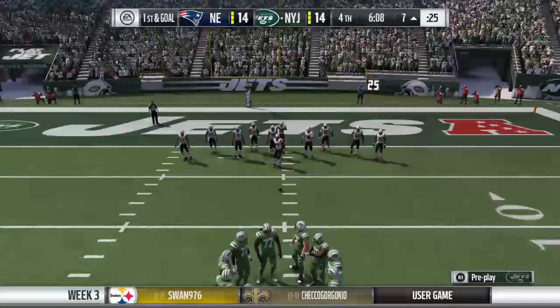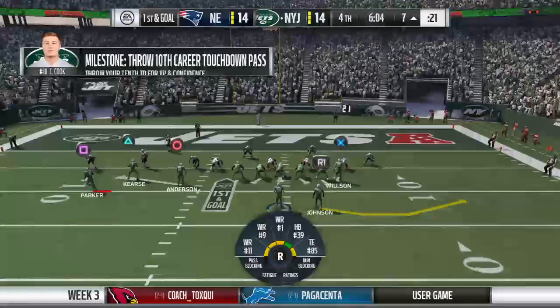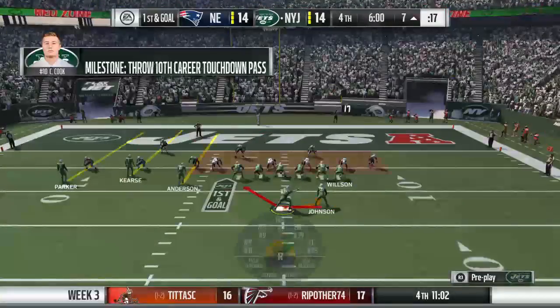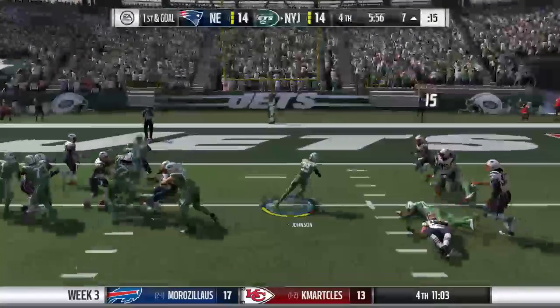And not only do you continue the drive, which is demoralizing for the guys on the defensive side of the ball right now, but you make your own defense happy. They're able to get a little more rest over on the sidelines while this one continues downfield. The pigskin on the 7-yard line.